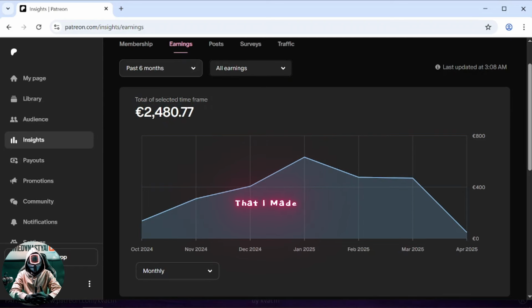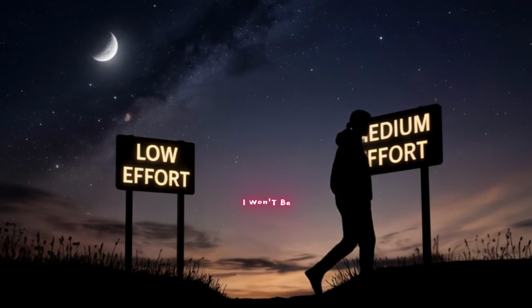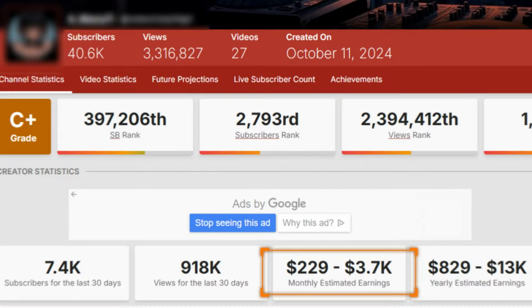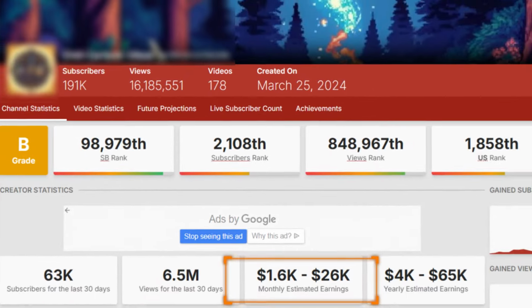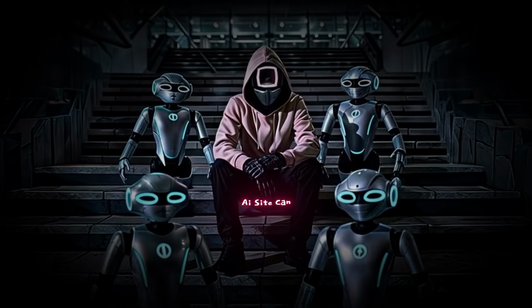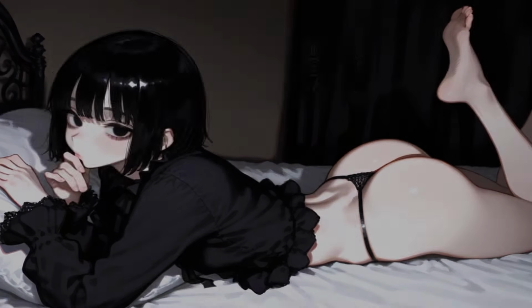Now, this is money that I made with low effort and consistent posting due to my limited time. If your time is limited as well, you can check in the top right corner how I made this money in the tutorial video. However, today I won't be discussing a low effort way to make money, but a medium effort method that can bring you up to $3,700 per month or $26,000 per month, depending on the niche you choose. Yes, there are 2 YouTube automation niches that this free AI site can create. So let's begin.